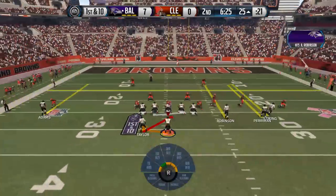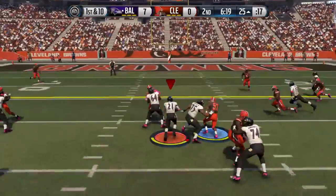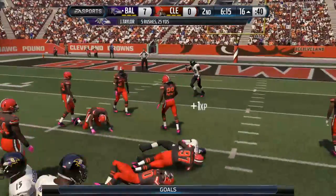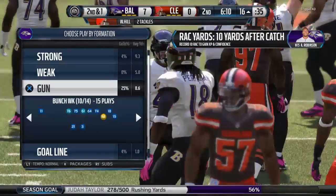Let's see what they do on first down following that huge play. Handoff. He runs with it right up the gut. Hill's in on the tackle. Running backs in the NFL now, it's hard to bring them down. That time, nice job of breaking the tackle.